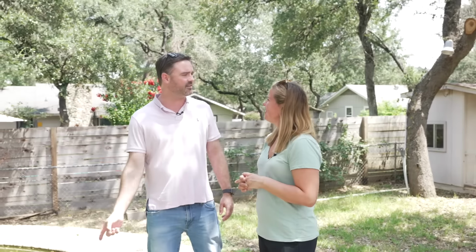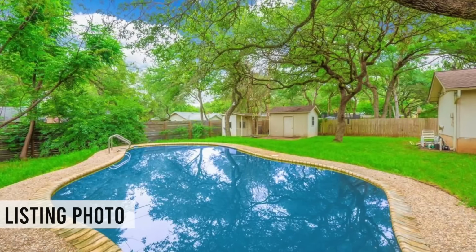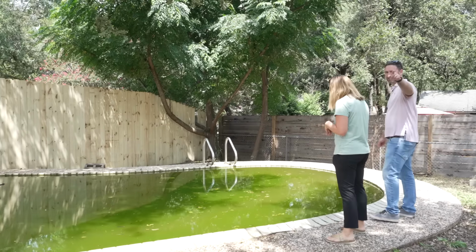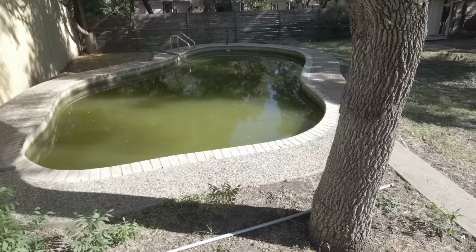And which, by the way, the listing photos when we bought this, those were using some Photoshop on this, okay? This water was pristine blue. It's not green. Yeah, no, it was Photoshopped. Oh my gosh. Unethical. This is gonna take a full-on pool renovation.